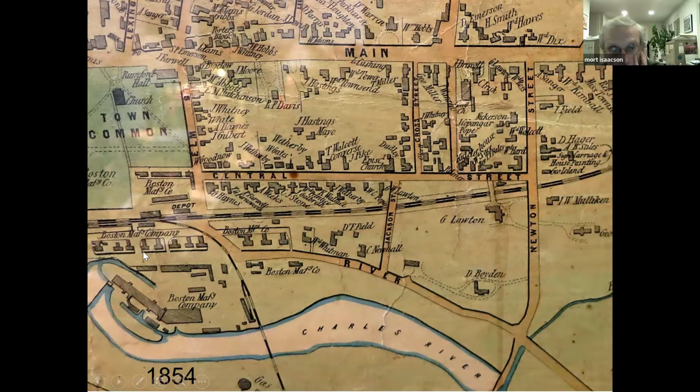And so here are the 7 original mill girl houses. Here's the one at the western end that was from 1820 to 1824. Here are the ones on the eastern end from probably 1820 to 1824. And here is that roadway behind those mill girl boarding houses.